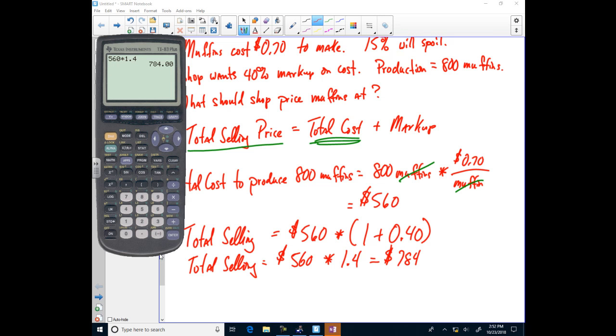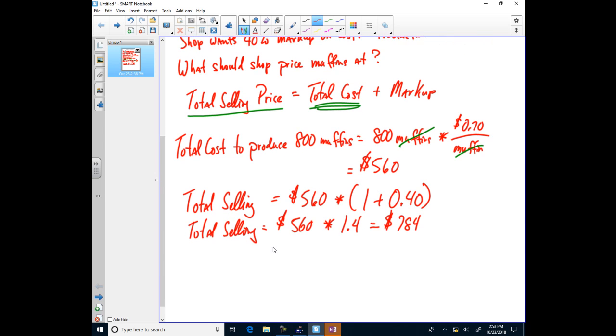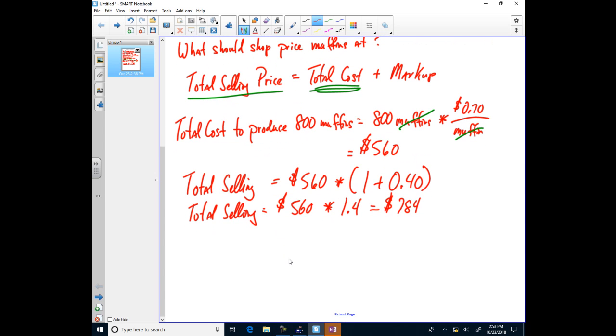Now, that's what we have to gross, I guess would be a good word, on muffin sales to recoup our cost of production plus the 40% that we wanted. But we got this issue of we think we're going to lose 15% of them through spoilage. Now, there's a couple ways you can do this. You could find out what 15% of 800 is and then subtract that from 800. Or you could do this, which I kind of like.